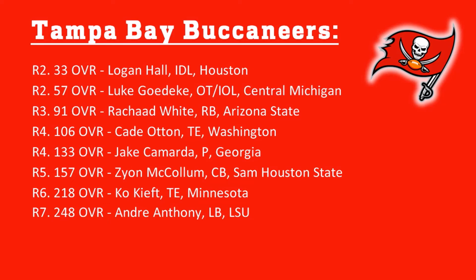3rd round, 91st overall, Rashad White, running back Arizona State. 2 4th rounders, Cade Otton, tight end Washington, and Jake Camarda, punter Georgia. In the 5th round, 157th overall, Zion McCollum, cornerback Sam Houston State. Then in the 6th, 218th overall, Ko Kieft, the tight end out of Minnesota. And then finally in the 7th, 248th overall, Andre Anthony, the linebacker out of LSU.